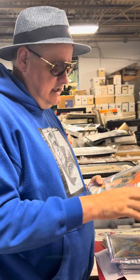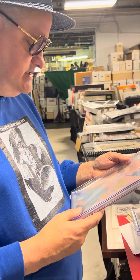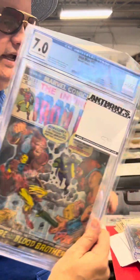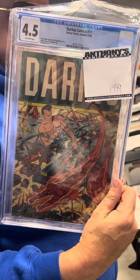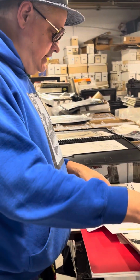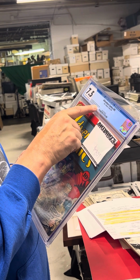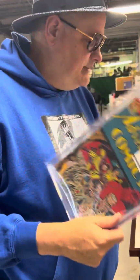And we have a classic Wings cover with Sharon tied to a Japanese bomber. What? Plane. All right. But that's one of those classic damsel in distress. And then we have a first Thanos at a 7.0. These are all starting prices. Look at this Schomburg Daring Comics, where they're super big fighting the Japanese army. And then another wartime comic, which I thought was interesting, 7.5, but it says Gil Kane worked on this. 1945. Wow.